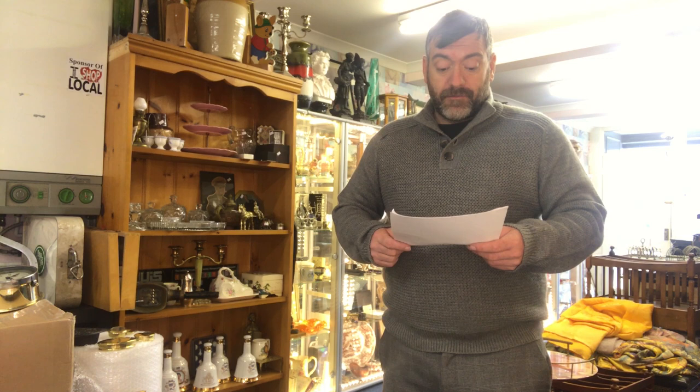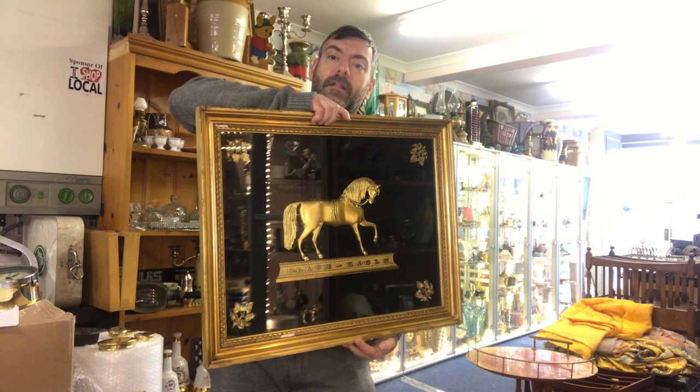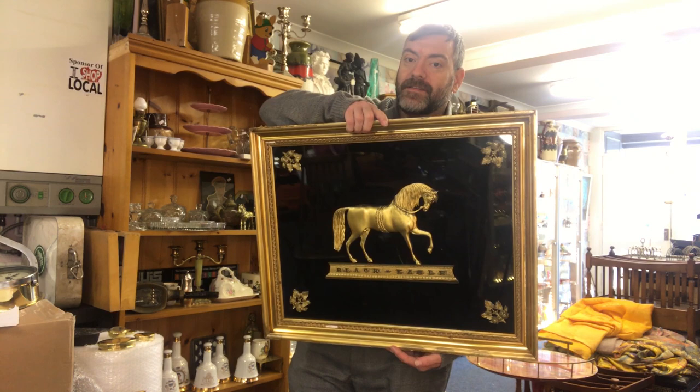Anyway, they appeared multiple times before Queen Victoria at the different locations. And the performance always finished with Black Eagle, who is the name of the horse depicted here in my frame, who would actually dance to music. So, if I finish on this beautiful, elegant note, you've got to admit that looks something quite special. And hanging up in any office would look spectacular.